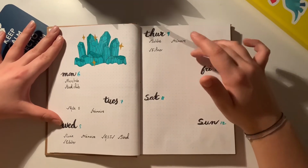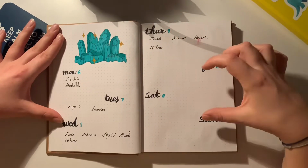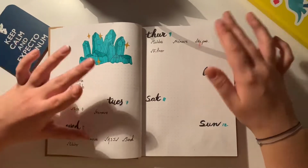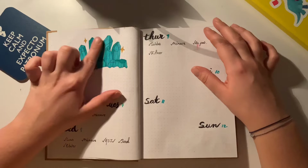Next is this one that I saw on Pinterest. I love the tones, I love the blue. I'm not sure I like the writing though, but I'm still trying to learn how to do calligraphy and those sorts of things, but I really like the crystal here.